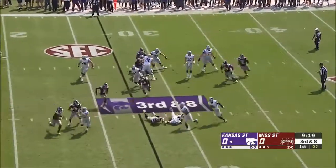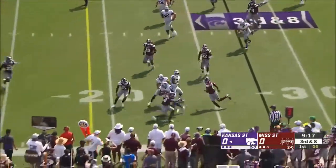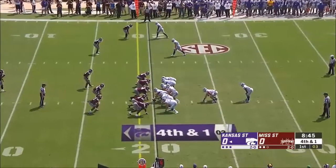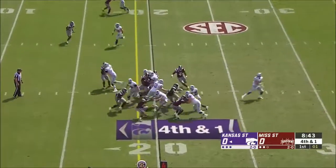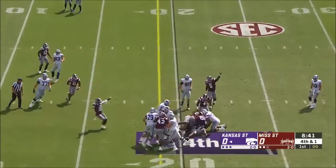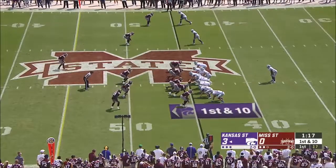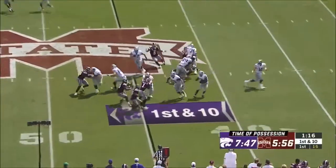Malik Knowles takes the jet sweep handoff. Tries to turn the corner. Looking for the first down marker. He takes the handoff. Driven back right at the first down. Well, and then the defense, you're saying, we've got to find a way to get off the field and give ourselves a break. Here's Jordan Brown.